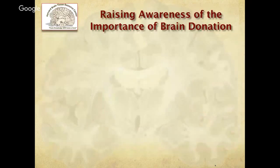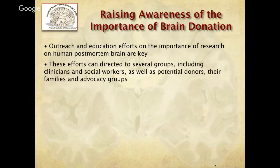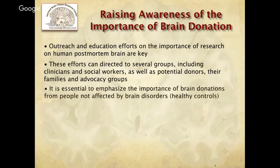As I mentioned, raising awareness of the importance of brain donation is particularly important. Without it, it will not be possible to reach all communities and all potential donors, and therefore obtain these very precious specimens. These efforts are directed typically to several groups, including clinicians and social workers, as well as obviously potential donors, their families, and advocacy groups.